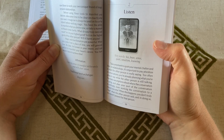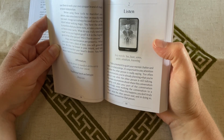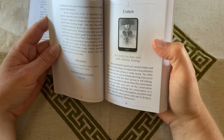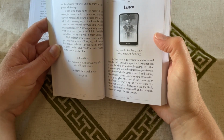What do you truly need and want? Is it in your highest good? Is it in the highest good of the other person? Will it harm anyone? Magic and manifestation are powerful. When you come from a place of love, you will generate love. Be clear, be honest, be in your intent, and take action to manifest your heart's desires. You have what it takes to achieve this. Affirmation: I use my power to manifest deliberately and with clear intent.